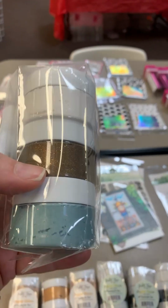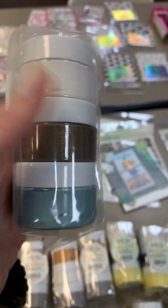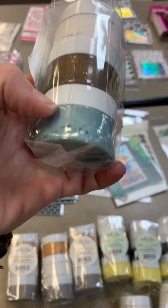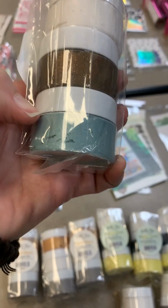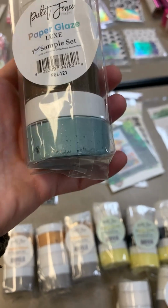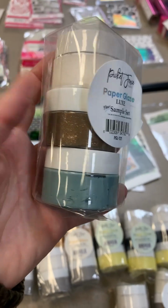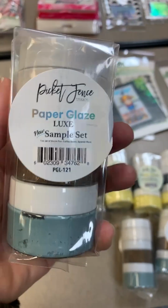And then the Luxe. The Luxe, I'm seeing some shimmer in all of these. And we've got Arctic Fox. We've got this beautiful brown. And then this kind of like a cornflower blue, kind of a sagey, dusty blue. I'm not for sure how to really describe that one other than it's really, really pretty. I think this color scheme is probably one of my favorites.